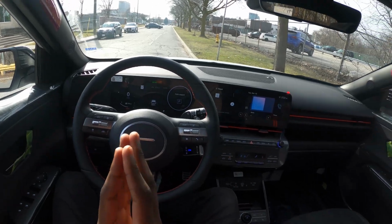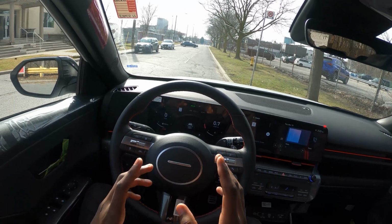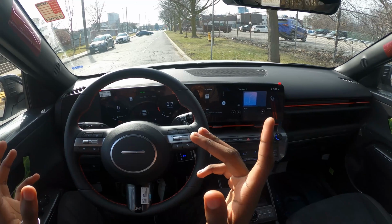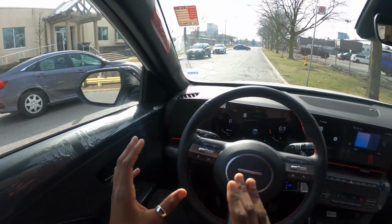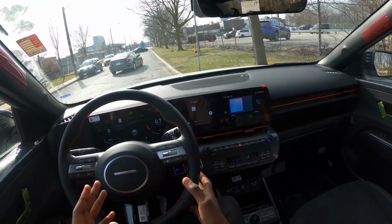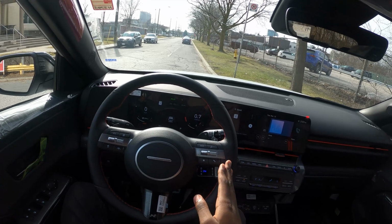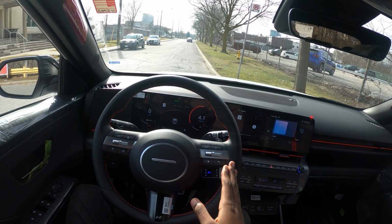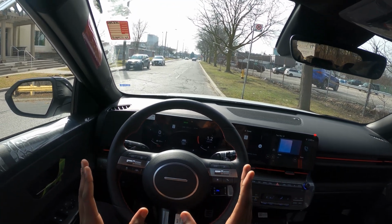Alright guys, welcome back to the POV drive of the 2024 Hyundai Kona N-Line. To start off our POV drive is a cool little feature that I like: the car would let you redline if you're in park and in sport mode. So we're gonna try that out. Watch this. Very cool. I love that so much.